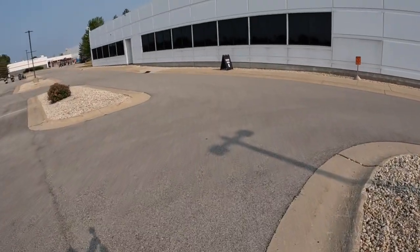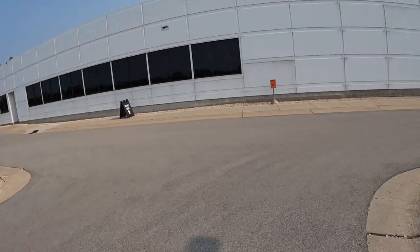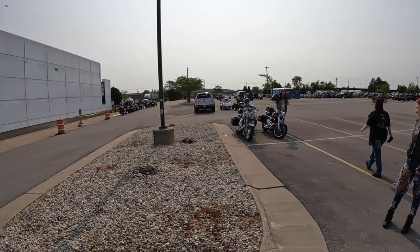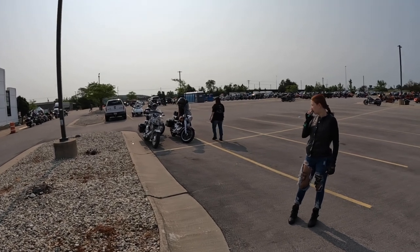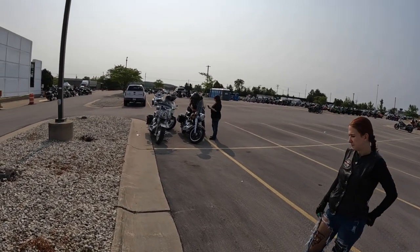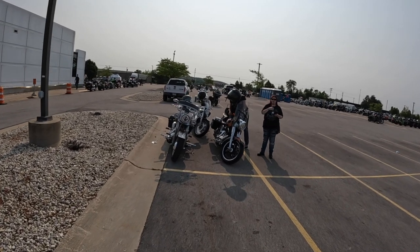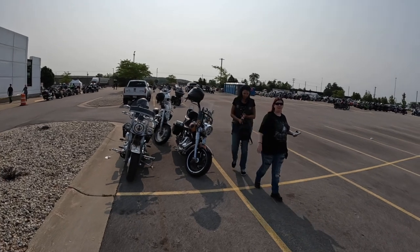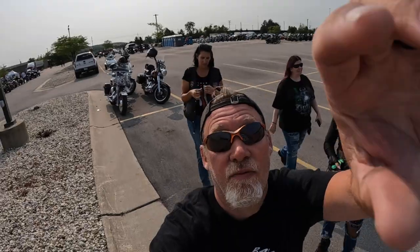We have arrived. We're headed to the factory tour. Up there, they've got vendors and stuff over here. That's probably the demo ride area. We're going as soon as you come along. Waiting on Dudley over here. Come on, Dudley. Wild hogs. Let's go, Dudley. All right, let's go check out the factory tour.